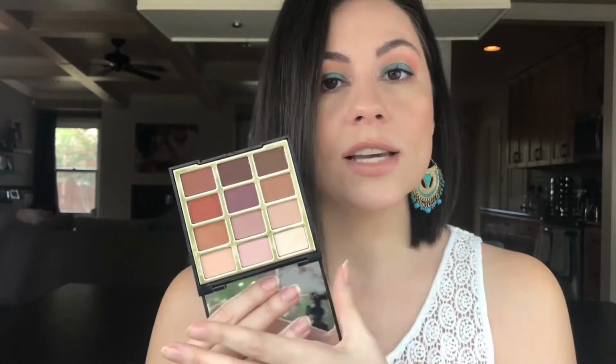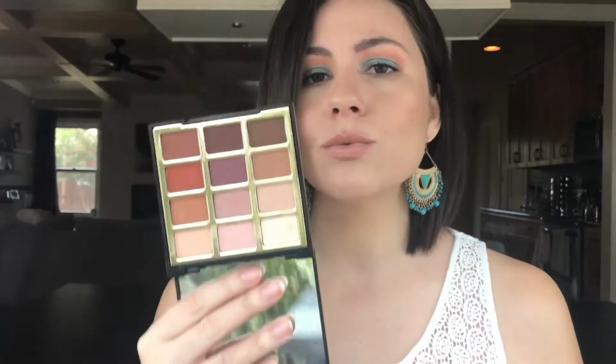With this one, you definitely can mix and match, and if you can't afford a Viseart mattes palette, this is a really good alternative. Is it as good? No, it's not. It's $14, and it is a little bit chalky and powdery, and some of the shades do take a little bit more work, but I find it to be on par with a Tarte palette. And I like Tarte shadows, by the way. I really like Tarte shadows, but they're very similar.